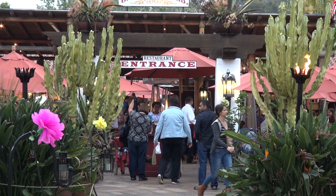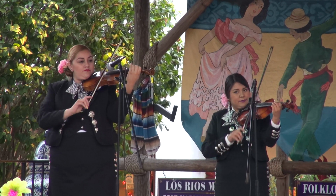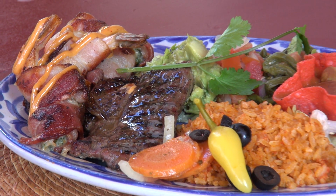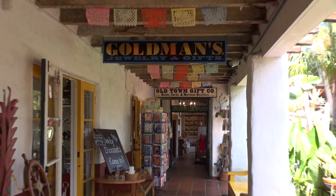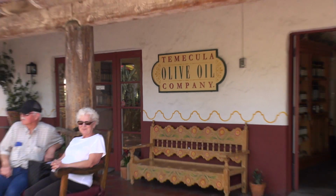Noah, when you come to Casa De Reyes, it's more than just a restaurant. You're surrounded by lively entertainment. We call it our little Mexican Disneyland. We're trying to be the happiest place on earth serving Mexican food. While we do it, we're surrounded by 18 locally owned retail shops, all with authentic Mexican apparel, dishware, dining sets. There's olive oil and a kid's toy store called Geppetto's all in our little plaza.